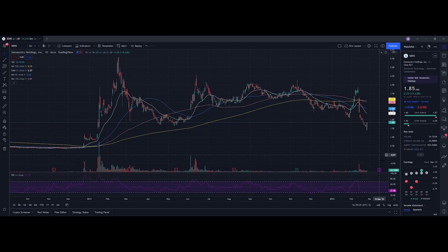They do have earnings coming up on March the 15th, and I feel $2 is a possible area for them to get to. And as far as the worst case scenario, if it has a bigger pullback below $1.70, then I want to see us hold up at least the $1.50 level.